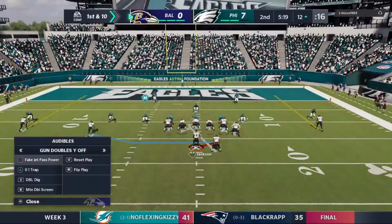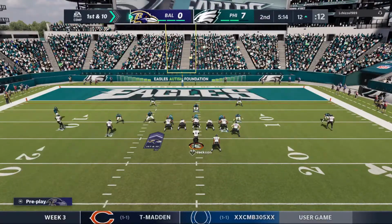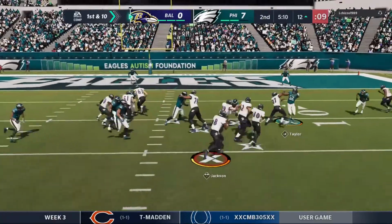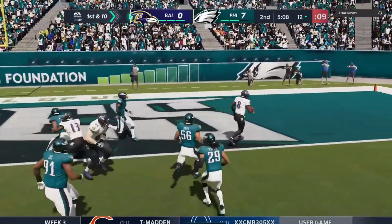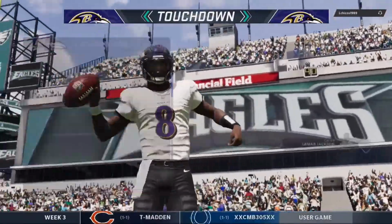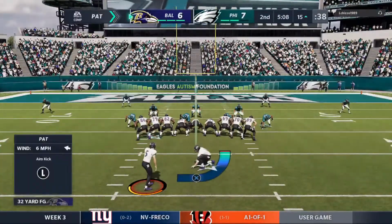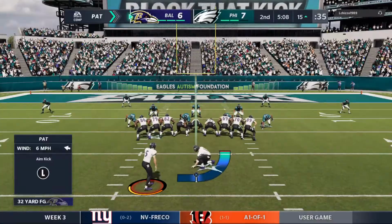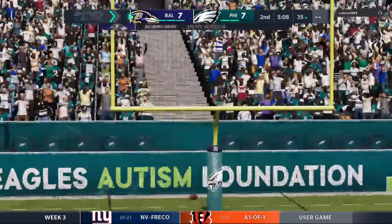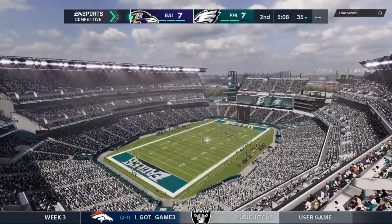From down at the 12, it's 1st and 10. And he is into the end zone for a Baltimore touchdown. Lamar Jackson with touchdown number 8 on the year. And the Ravens are an extra point away from tying the football game. It's up and good, and we're tied at 7 here in quarter number 2.